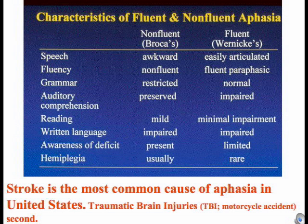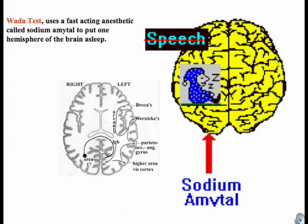This is a good slide. This is something similar to what is in your book. This is very classic national board material. You'll see this on the national board. And the most common cause for these aphasias, Broca's aphasias, Wernicke's aphasias, is usually stroke, but you can also have motorcycle accidents, trauma, that'll also give this to you.